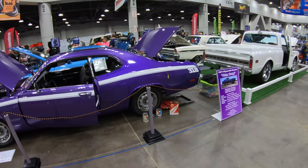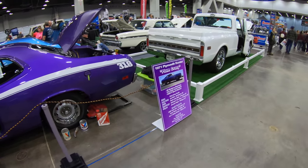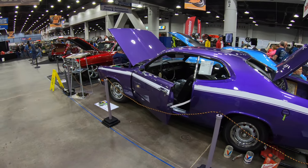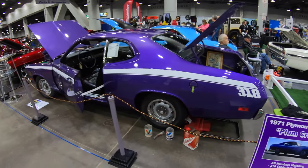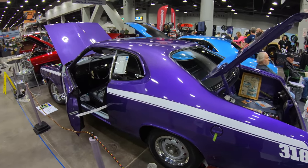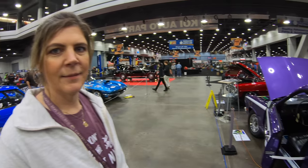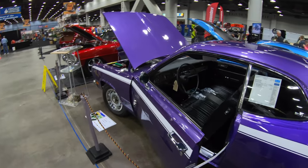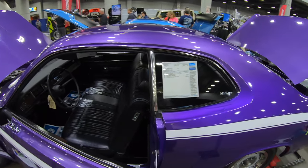Another purple one. Plymouth Duster 71. Plum crazy. It's kind of weird how purple looks good on the vintage cars. Oh my gosh, it's beautiful. The purple actually looks really good on vintage vehicles, especially muscle cars. Don't say it. Sexy. We're pushing to NC-17 now. We're about to be in trouble.